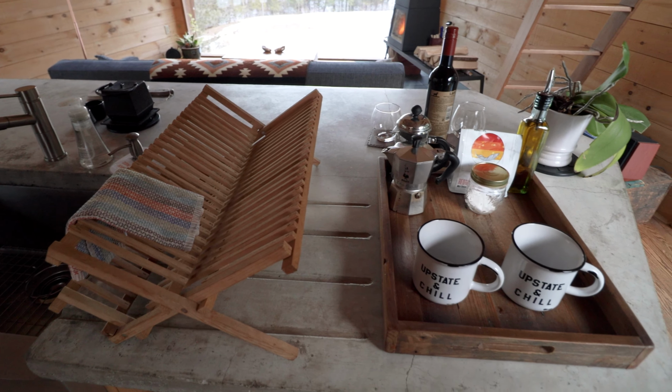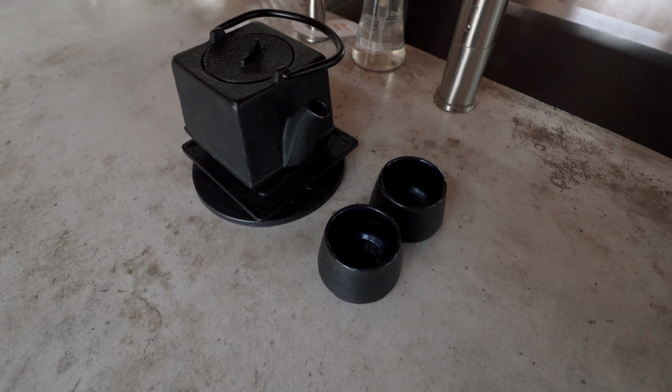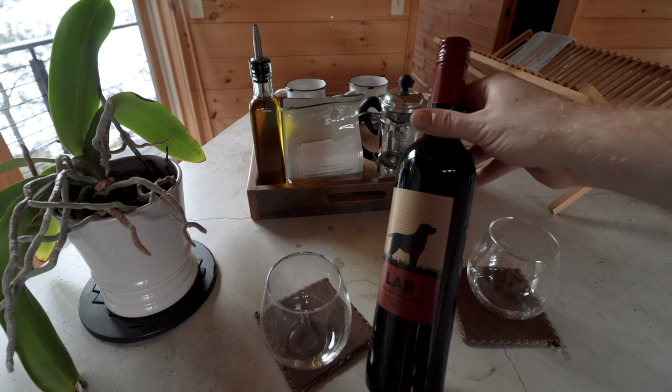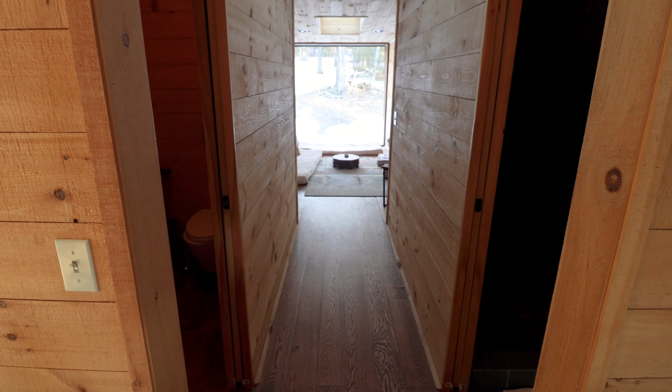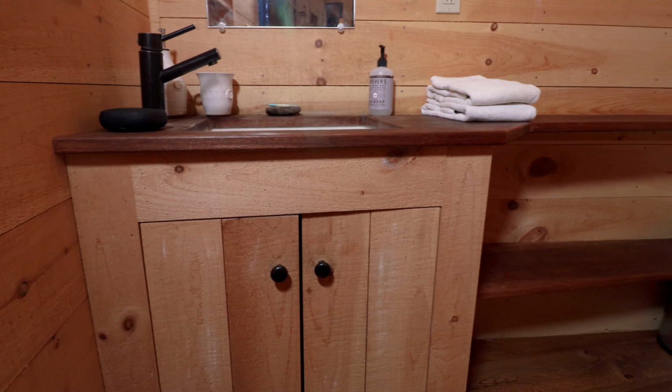You then have a drying rack and tons of coffee stuff here, like these cool upstate and chill mugs. You then have some tea supplies over here and a bottle of wine that the host left. Now for the last half of the treehouse, you have 2 little rooms, and then one of the best spaces is all the way back through there.